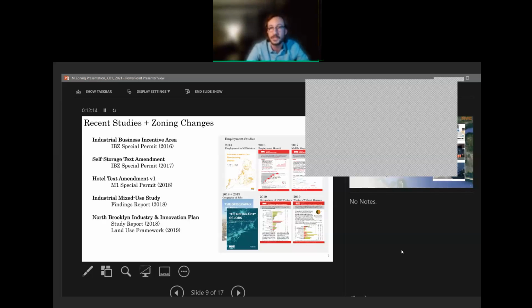We undertook a physical building analysis, like an architectural analysis of mixed use typologies across the city. We released that in 2018 and encourage you to take a look at that. I'll have some snapshots of that later. And then you're probably aware of what we did in 2018 and 2019, which was look at the North Brooklyn IBZ area and think about how we could update the zoning in that geography, the area along Newtown Creek, to accommodate different types of uses, some more flexibility, and so on.